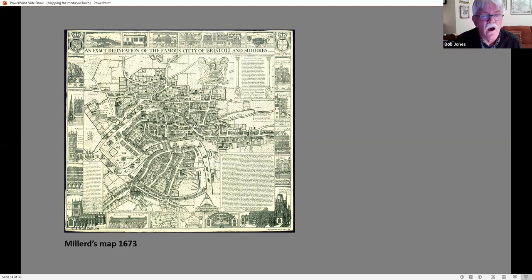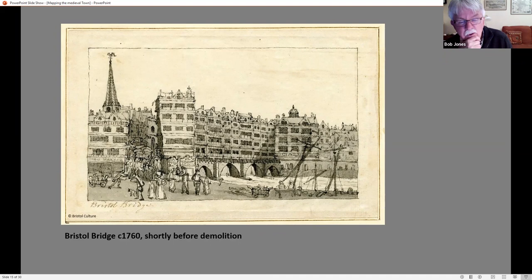So what about Bristol? Bristol is a very early settlement, not Roman, as was claimed by those two statues on St. John's Arch, but nonetheless an early settlement, certainly around by about 1000 AD, probably before that, in fact. It's the place by the bridge, Brigstow, that's what the name means. This is Bristol Bridge before its demolition in the 18th century, so it was a very fancy structure with multi-storied buildings over the stone bridge itself. This drawing is about 1760. That bridge itself probably succeeded an earlier, probably timber bridge, which may well have been the original Saxon.